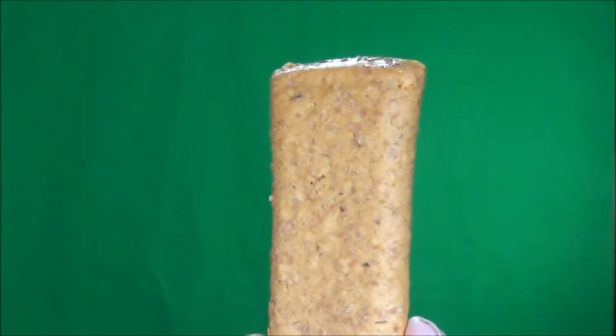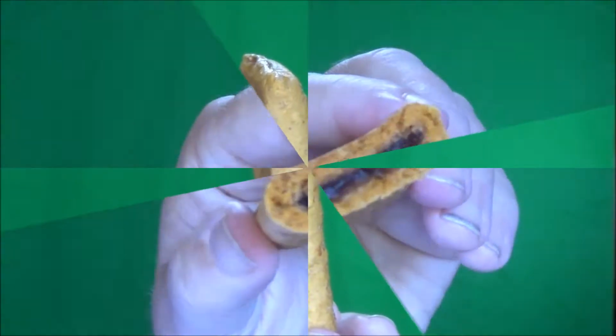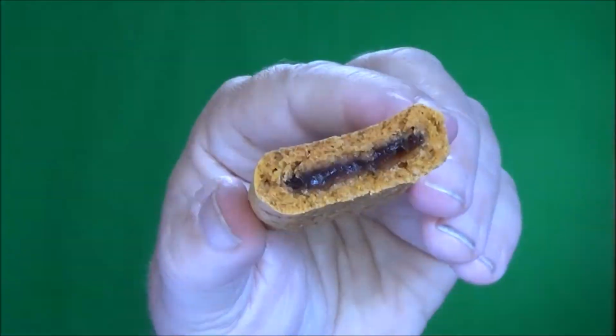And what do they look like? Those do look nice, don't they? But the big question is, how do they taste? It has a bar made out of cereal of some type. I believe oats is part of it.